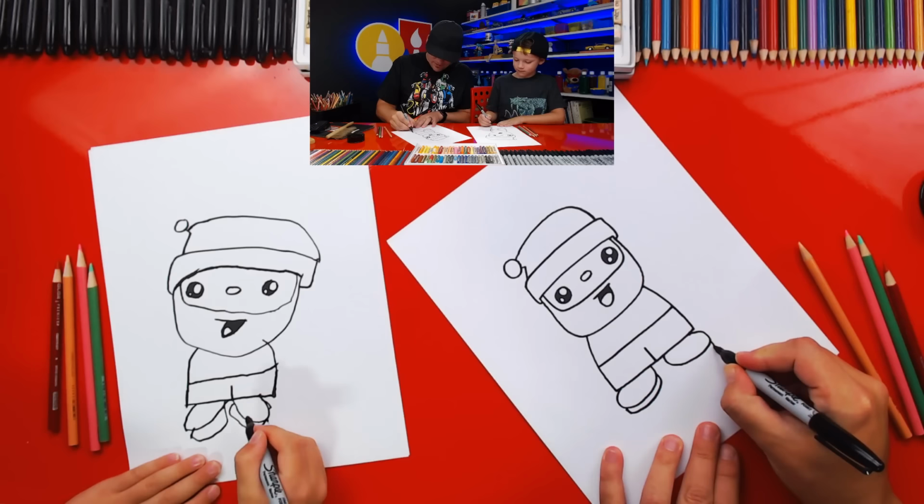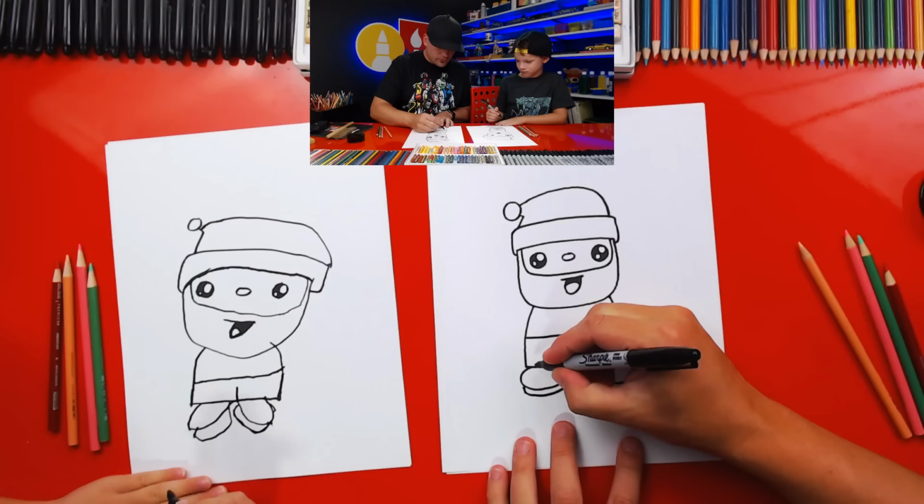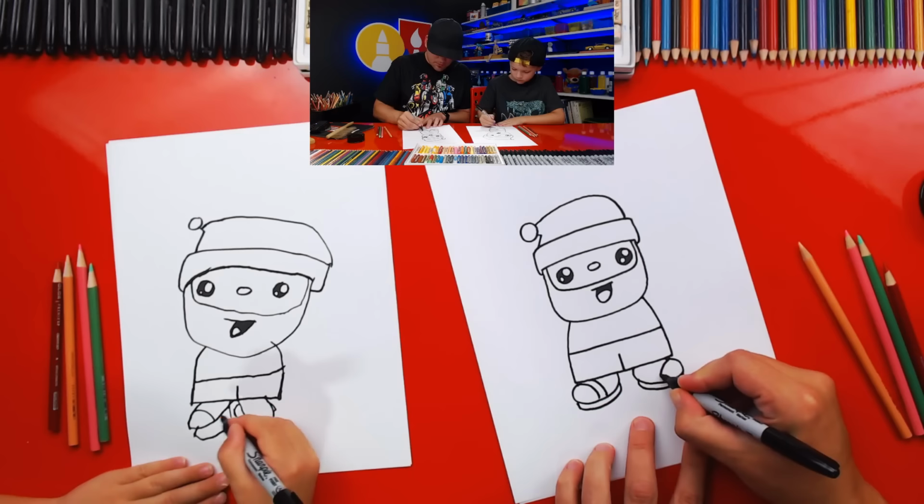And then we can draw the bottom of his sandals over here. And then let's draw the top of his sandals, the strap that goes over. So we're going to draw two lines that come across the top. There we go. And we're going to repeat that same step over here. Two straps across the top of his feet for his sandals.